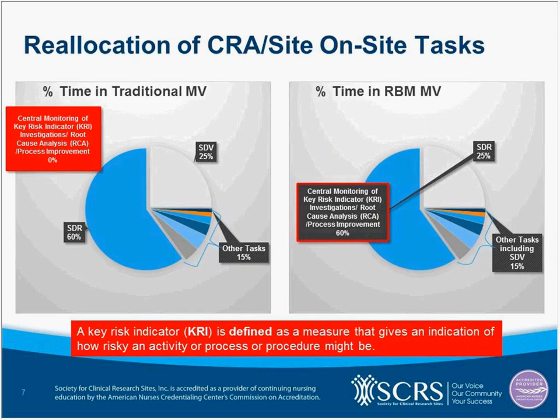Let's look a little bit at how the tasks of the on-site visit are changing or being reallocated in this model. With the multiple levels of data review in the RBM model, and to ensure resources are spent in the most efficient manner, the CRA site time while they're on site together has really changed. In a traditional model, there was essentially no review of data to detect risk. The focus was on after-the-fact corrective actions, with CRAs conducting data review and source data verification on site.